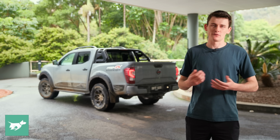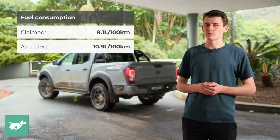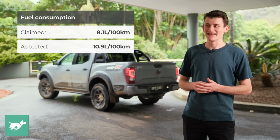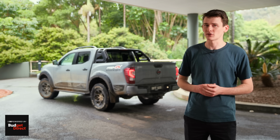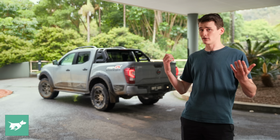So let's start with fuel economy. Nissan claims a combined fuel consumption of 8.1 litres per 100 kilometres for the Pro-4X Warrior with its 2.3 litre turbo diesel. Now, yesterday's drive was 160 Ks, but it's not exactly indicative of what you're going to see in the real world, though we returned 10.9 litres per 100 Ks with a fair bit of slow crawling and a little bit of highway driving, which I reckon isn't bad at all for a vehicle like this.